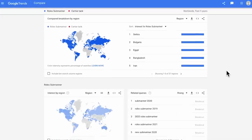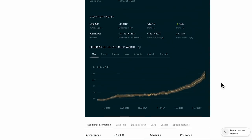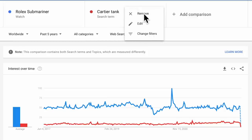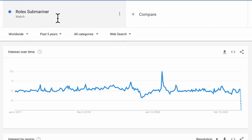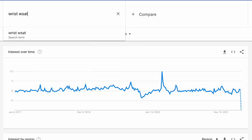But I think it's worth half an hour to spend here with Google Trends and these charts before you invest several thousand euros or US dollars in a certain watch model. By the way, a very interesting result you have when you say just wristwatch.